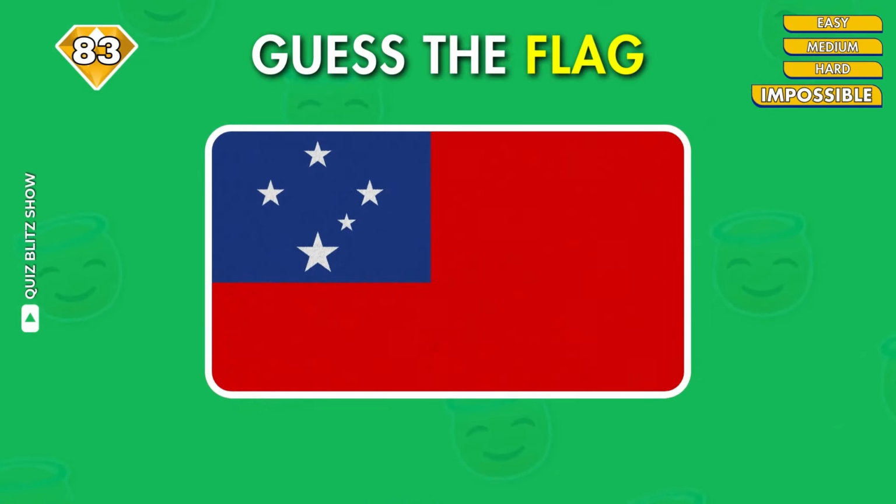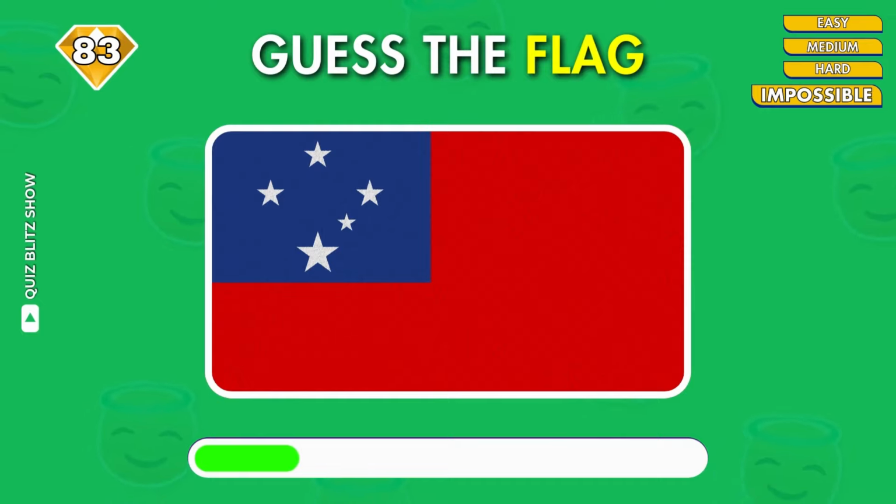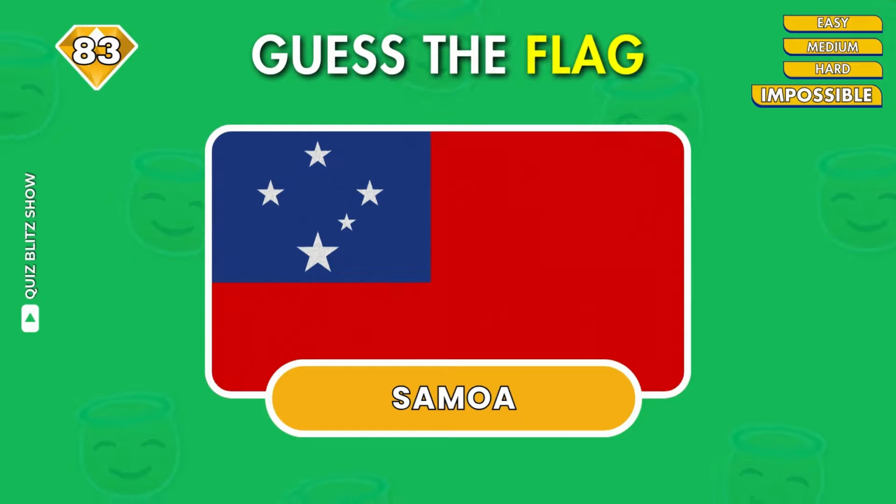Can you guess this one? What flag are we looking at now? Absolutely, it's Samoa.